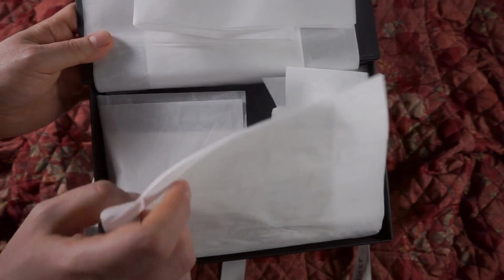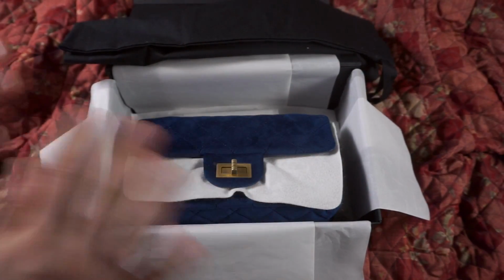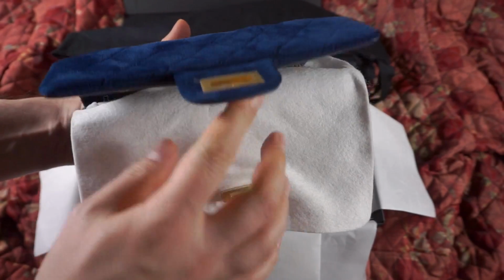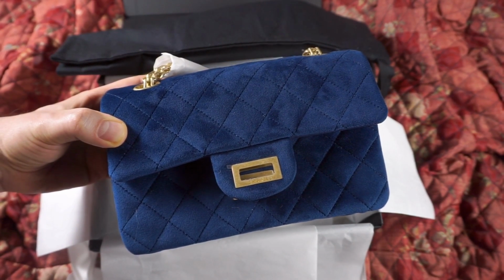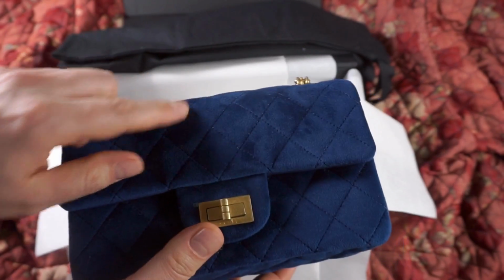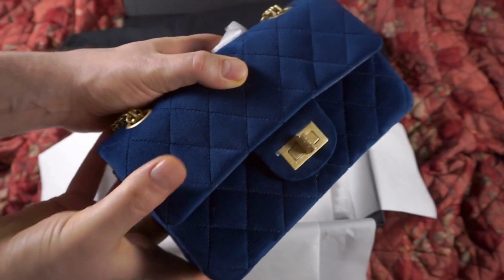Ooh, what's in here? Oh my god. I'm always speechless. These little bags, are you kidding me? I mentioned Renaissance, right? Look at this little guy. It's a little guy. The 255 reissue in royal blue navy velvet with aged gold hardware. As you touch it, it leaves a mark. Oh my gosh. Okay, love at first sight? Yes. Love at first sight and love forever.